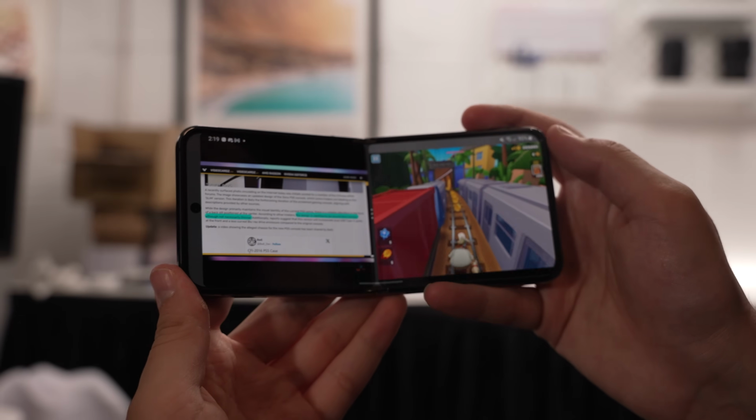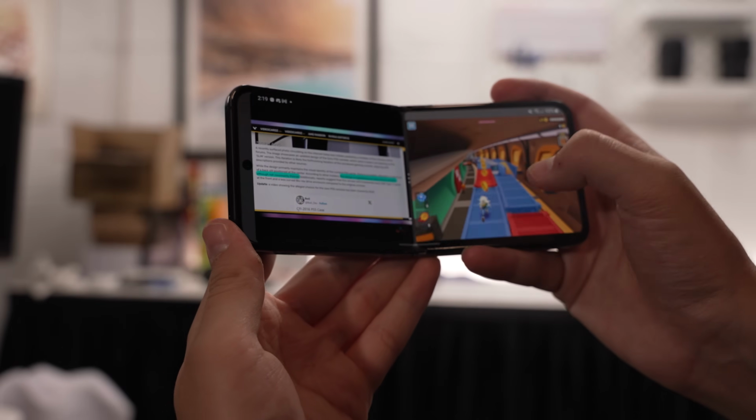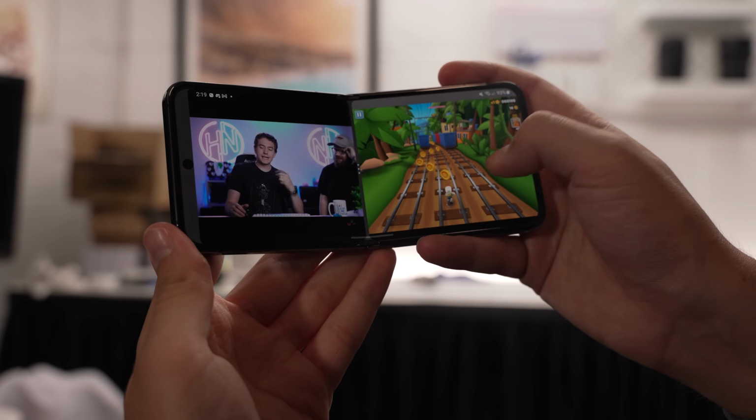I'll tell you what my iPhone can't do though: run multiple apps on the same screen at the same time. And while that's not necessarily a new Android feature, it's new to me, dang it, and it tickled my lizard brain to be able to watch Family Guy compilations on one side of the screen and play Subway Surfers on the other.